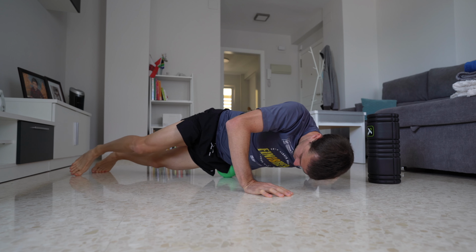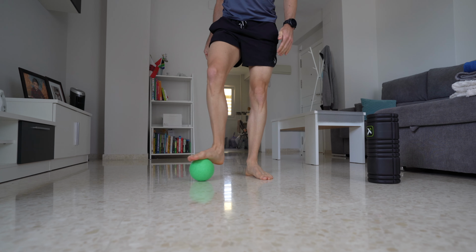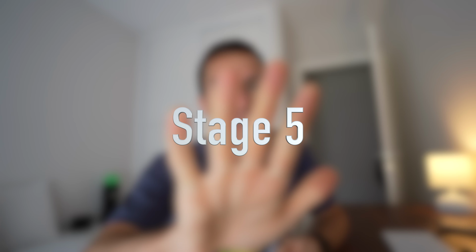So I normally try and do about a 10-15 minute little foam rolling program, just on the floor, just with a foam roller, just rolling out as much as possible, trying to squeeze out all the byproducts that have been left behind from the day's training. This maximizes recovery and gets me in good stead for the following phase. So moving on to stage number 5.